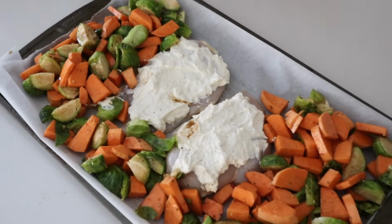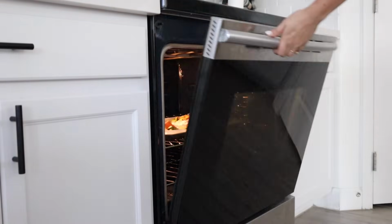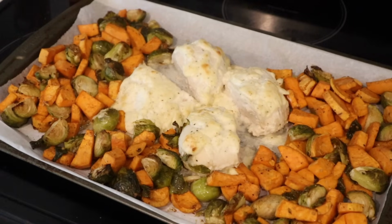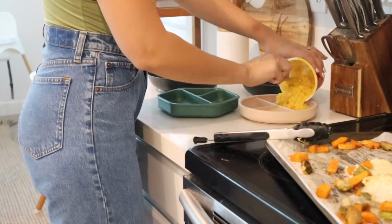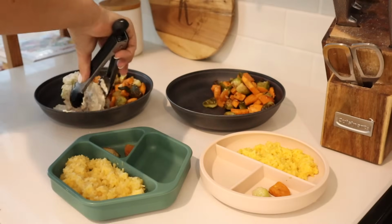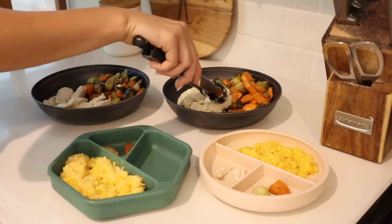And usually I will make a side of rice with this. You'll see for the kids, I made these little cheesy rice packets. But this night we were actually going to a friend's surprise party and they had a bunch of appetizers and stuff. So we just ate the veggies and chicken. But usually we would eat rice with it. So for the kids, we just did the cheesy rice. I always try and put the veggies on their plate just so that they can see it, even though they don't ever touch them. And then I cut up a little bit of chicken for them too.